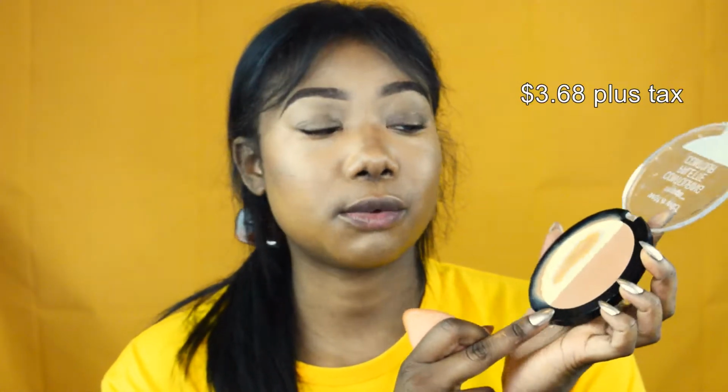This is a fave that I use every single day I do my makeup. This is the Wet n Wild contouring palette, and this has two different sides in here. One is for contour and one is for highlight. If you are a powder contour person, you would want to use this contour palette to give you that chiseled look.